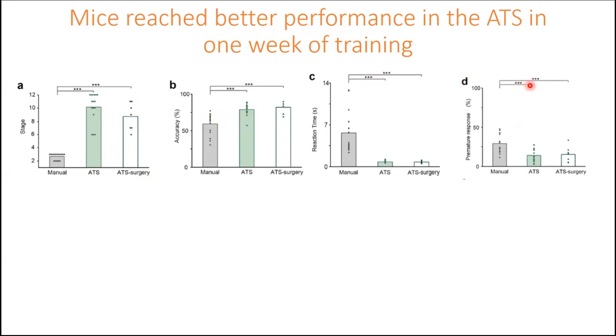They also made fewer premature responses, that is, making a nose poke before the stimulus comes on. And there were no significant differences in omissions, though there was a tendency, and I think that's actually real, that the ATS trained animals do perform a few more omissions. It might be because they have more water available throughout the day than the manually trained animals. So they are less thirsty, and probably they also know that every 2 hours they can go, so they don't have to work that hard every time they go.